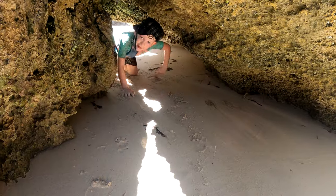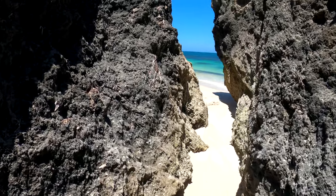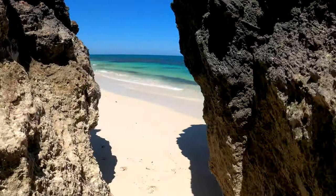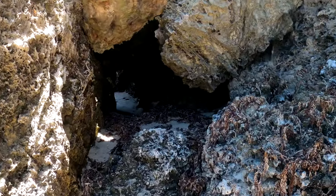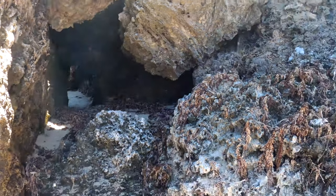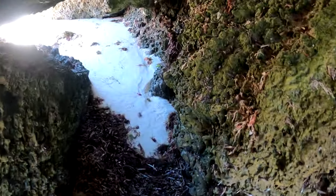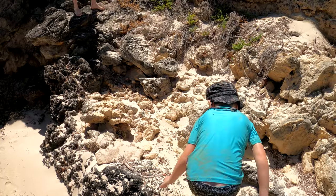I'm a deep cave tunneler. Liam's found himself a tunnel. You should go explore it, take the camera. Liam, the tunneler. Again. It's really cool. Funny spider web. Back on the other side. Alright, let's go.